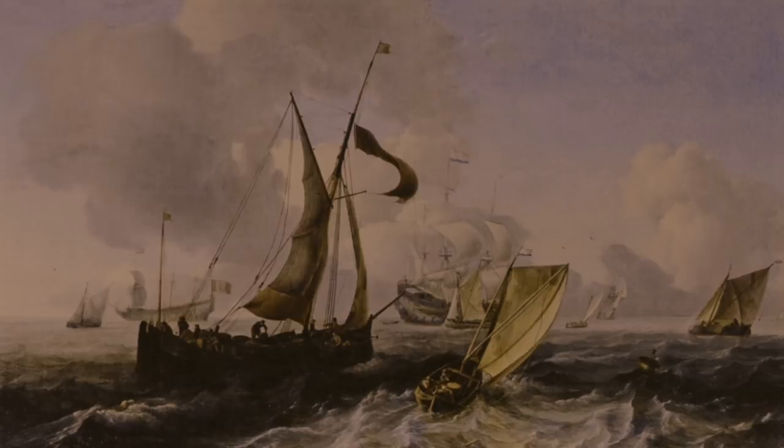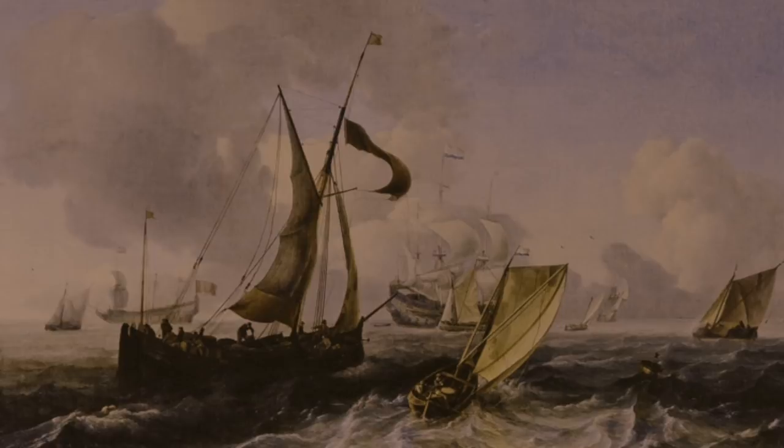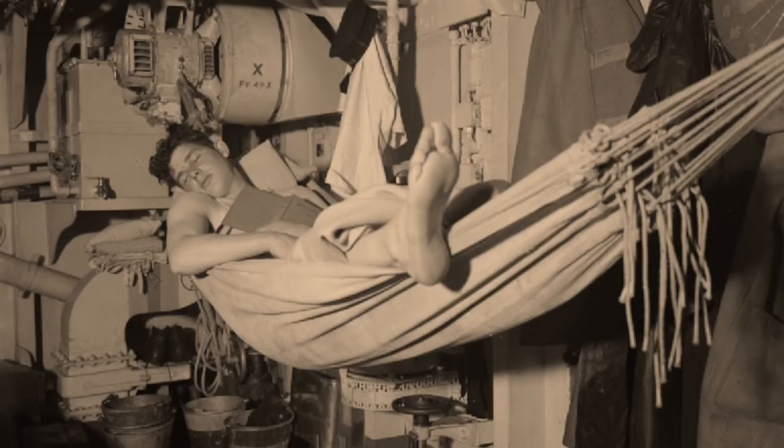In the late 1500s, hammocks were adopted for use on sailing ships. They saved space, and in rough seas, they were more comfortable than bunks. Hammocks were common on ships through the mid-1900s.